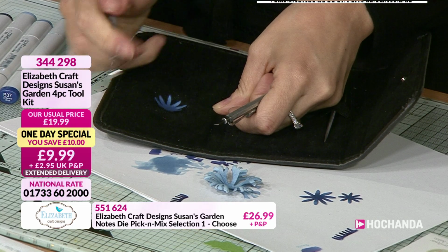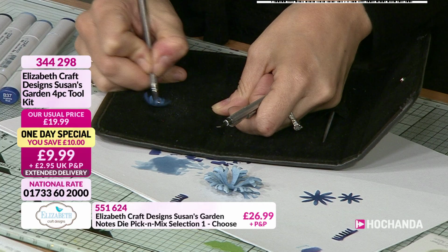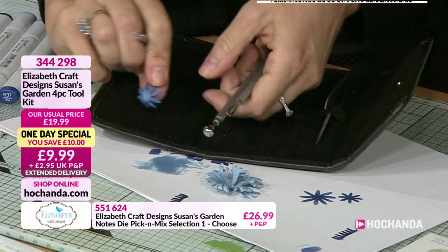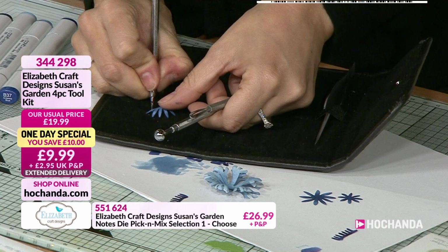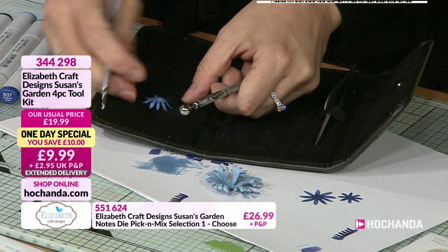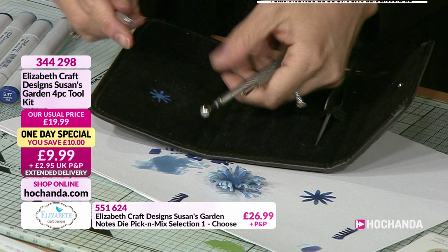Now I tend to go in with the largest ball in there as well, and then kind of go in like this. And this one I'm going to just keep it a little bit like so. I'm not going to do too much detail onto the leaves, but if I wanted, you can go in there and kind of pinch them, shape them, pressing down. I think it depends how realistic you want them and the time you've got. Maybe if you want a quick card, then there's nothing wrong with keeping them quite flat. Yeah, they're still going to be beautiful.